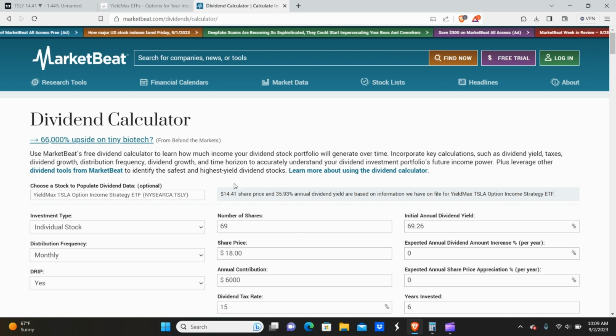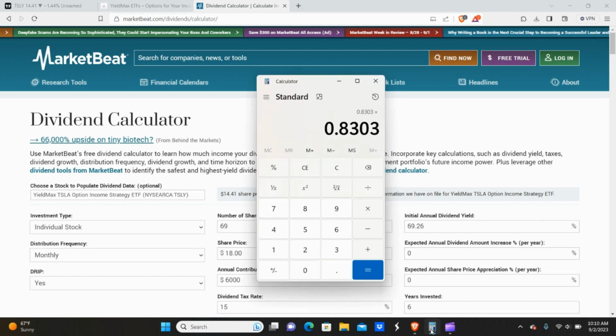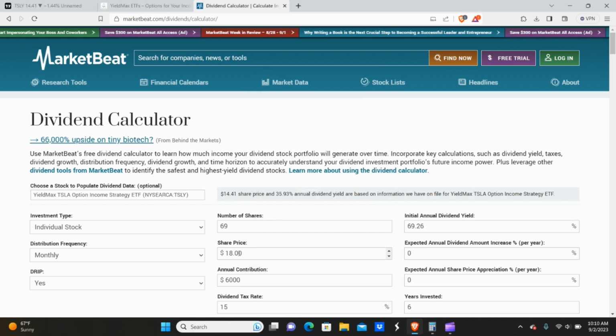Let's get it. So the first website that I want to pull up here is the marketbeat.com dividends calculator. I've already gone ahead and typed in some of this information. You got TSLY, it's an individual stock, monthly distributions. We do want to reinvest. The 69 shares, you guys are probably wondering how I came up with that. So basically 69 times the current price, which is $14.41, would give you an initial investment of roughly around $1,000.